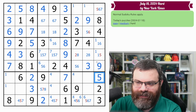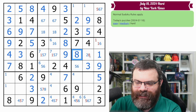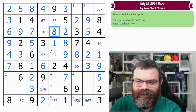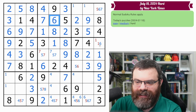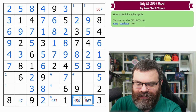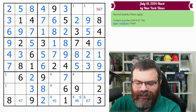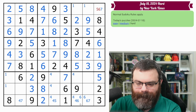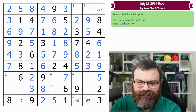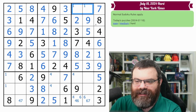We get our 5 here. 5 here, 1, 8, and 2. Places the 1 in this box, which places the 6. We got our 8 and our 1, our 7, our 6. 6 and 5, 5 and 7. That's our 8. Just cleaning up my red marks at this point. Yeah, 5 in this row can only go here, so that's our 5. That's our 7. Let's just finish this up.